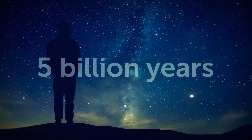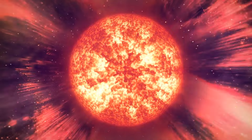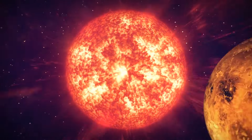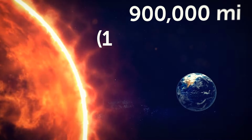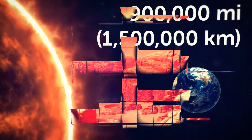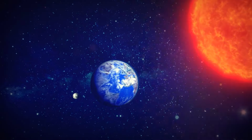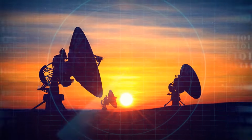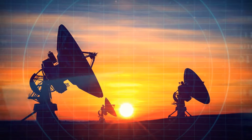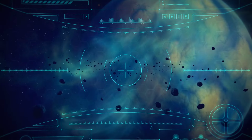We'll have to wait 5 billion years from now when the sun turns into a red giant. It'll grow in size, eventually eating up Mercury and Venus. Chances are, Earth will also be on the menu. If Earth were to move only 900,000 miles closer to the sun, then it would be uninhabitable. It may seem like a lot, but it's only 4 times the distance between the moon and Earth. Detecting the chemical composition of the sun rays in solar systems that are further away could help scientists find other Earth-like planets.